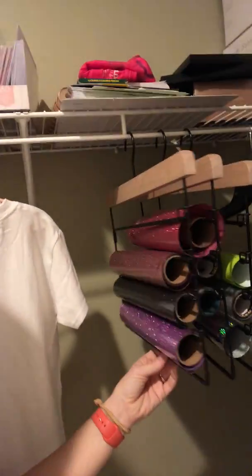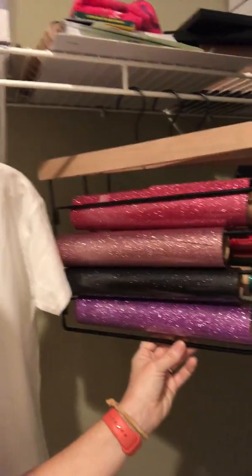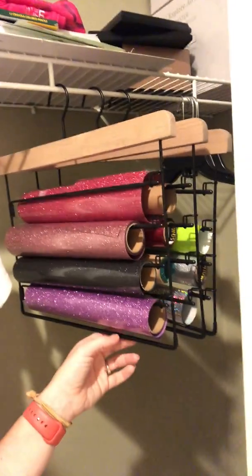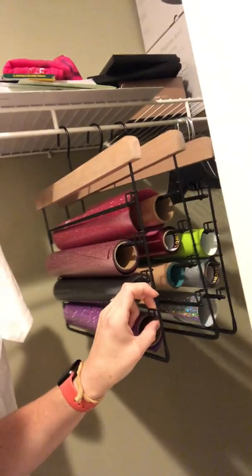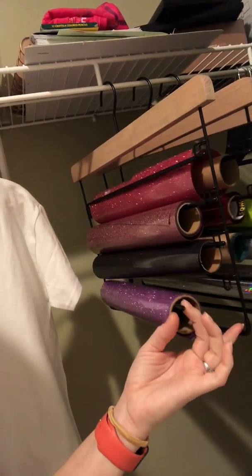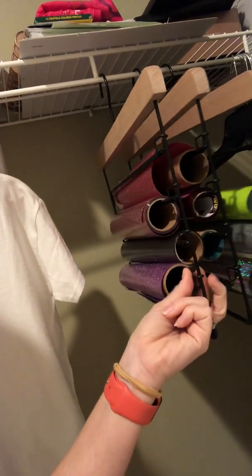And then this is my other HTV storage solution. I found these hangers at Target. They're actually for pants, but I thought they were so cool and super functional for what I needed them for. These little things slide off right here, just like this. You can load and unload the new roll, and you just slide off what you need and cut away. Most of the time, though, let's be honest, I pull off the whole roll, cut it on the mat, and then put it back. So I bought 3 of these.